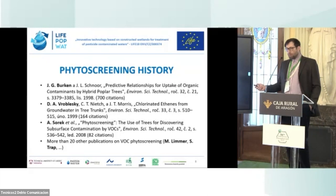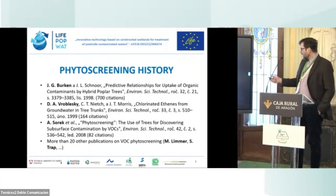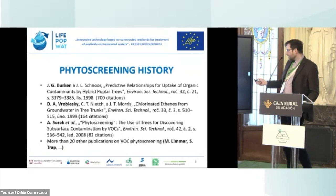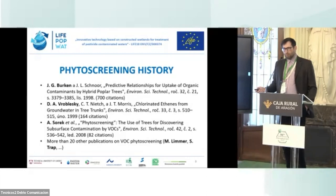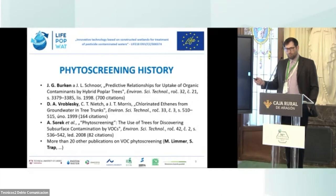So let's start with phytoscreening history. These are the fathers who established the topic or the research field: Joel Burken, Mr. Wroblewski, Mr. Sorek, and Matt Limmer. They published over 20 publications on phytoscreening of volatile organic compounds in trees and on using this phytoscreening to indicate contamination and plume delineation.